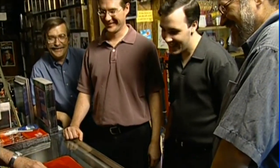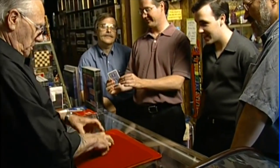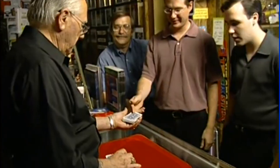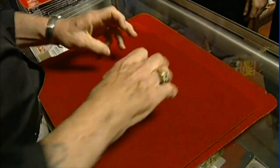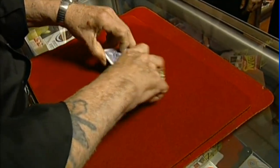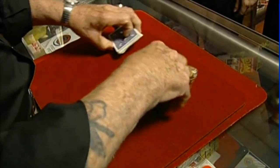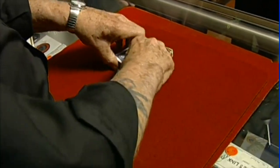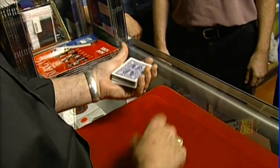All right, I'm going to ask you to take one card out and look at it. Show it to your friends if you have any. Got it. Okay. Place the card right back here. I'm going to do something that we normally don't do in the world of magic. And that's I'm going to take half the deck face up and half face down. We're going to shuffle them in here like this. So some cards will be face up and some will be face down.